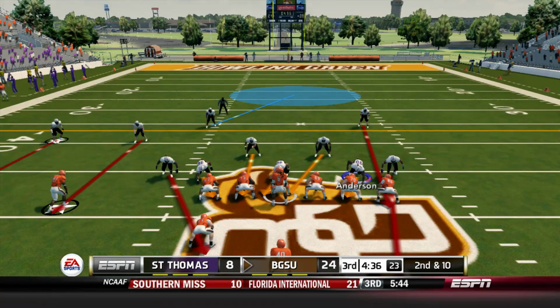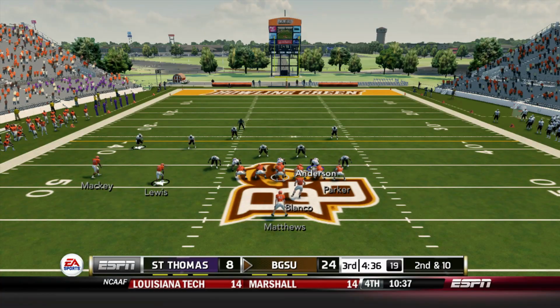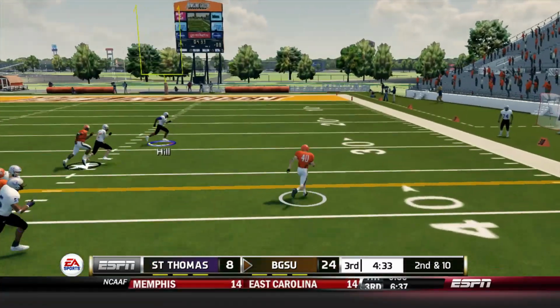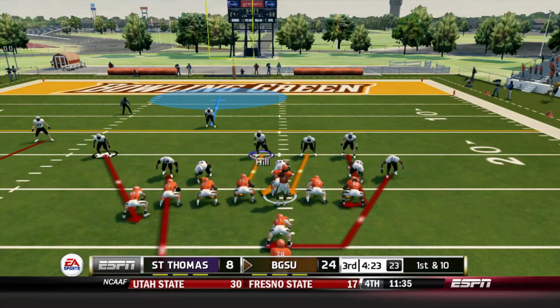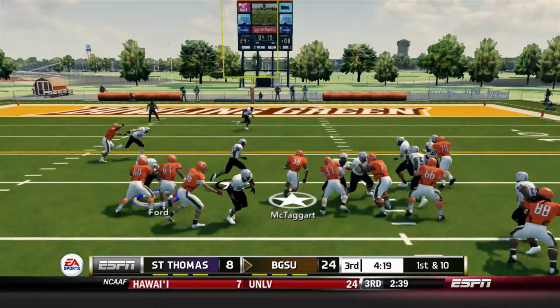Looks like it's Jeff Odom that was there to break it up. And now it's 2nd and 10. Blanco in the motion. It's Matthews. Joey Matthews has hurt us a couple of times. He's got space again. Zaire Hill can't make the tackle, but Eric Bradshaw is able to come from the other side of the field and finally bring him down.